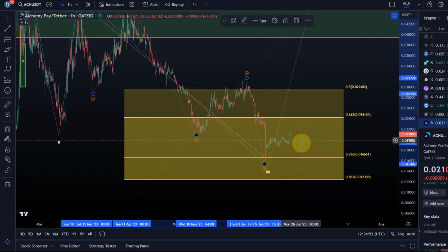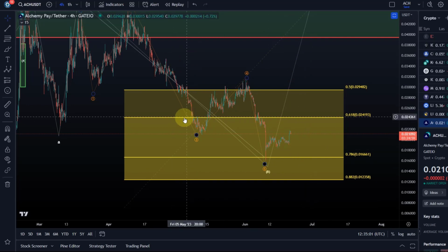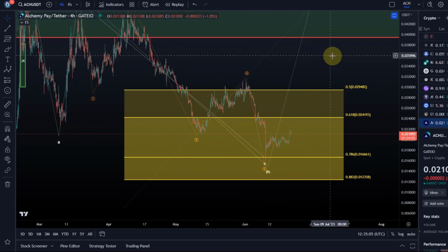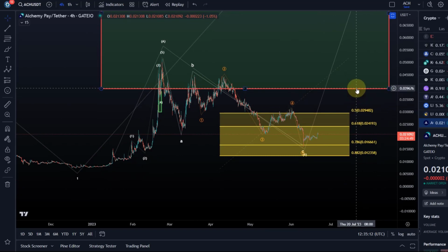At the moment, definitely there's still significant risk that it will make another low. Major resistance on the way up here is certainly that wave 4 high at 3.1 cents. If it gets above that level, then at least the imminent downtrend is over, and it has a chance to form a decent higher high, higher low, and then move its way up into the larger resistance box for a wave 2. That's my update about Alchemy Pay.